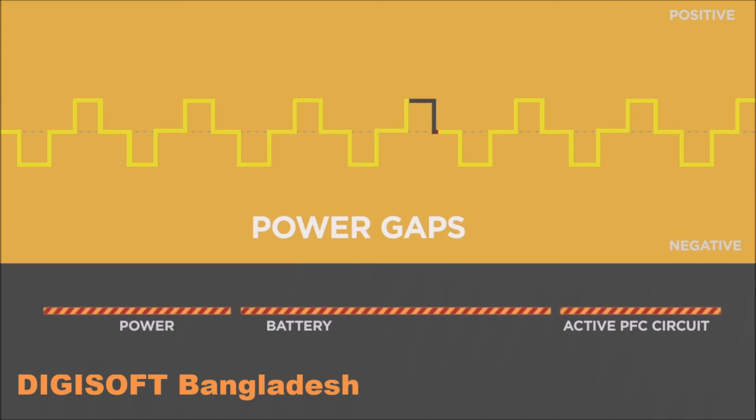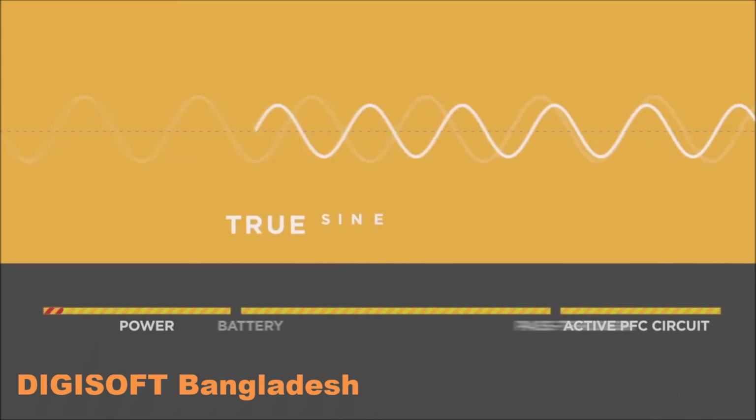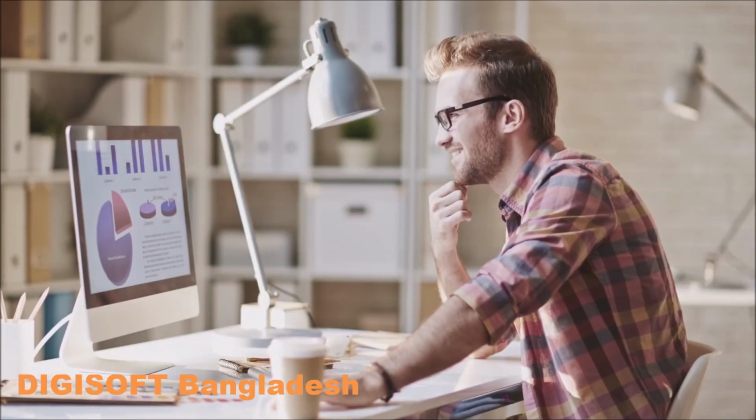These power gaps may create stress on the equipment, reducing its useful life. An active PFC circuit may detect the gaps as a loss of power and shut down the equipment without warning. This can result in equipment damage, data loss, or both. A UPS system with true sine wave output meets the demanding requirements of equipment with active PFC circuits. It ensures reliable operation and peak performance.